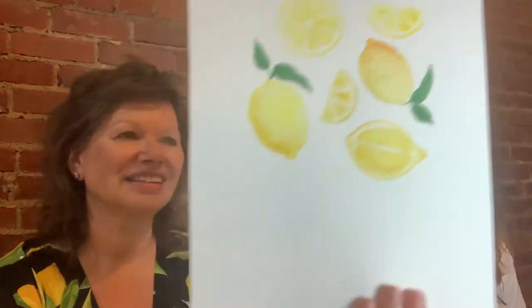But I have this lemon painting that I did. I'm gonna get a little closer here. This is the original. And this was just a fun little doodle that I did one sunny day. And I'm going to put the video on how I made this in here soon.